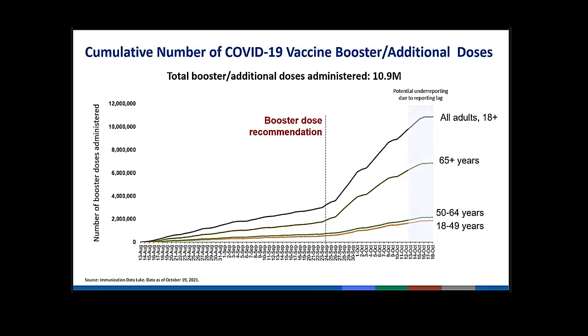And now we actually have data to indicate how many people have received a booster or additional dose so far. Prior to booster doses being recommended on September 23rd, approximately 3 million additional doses had been administered, presumably mostly to immunocompromised individuals. Following the booster dose recommendation, the total number of booster or additional doses has increased to approximately 10.9 million. The vast majority of booster doses have been administered to people 65 years of age and older.